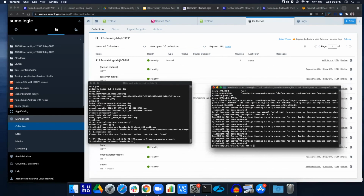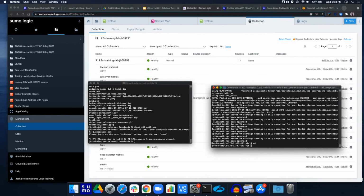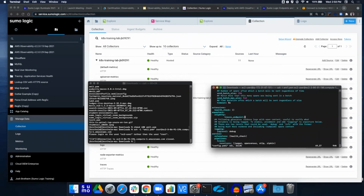And so in our EC2 instance, we're going to do a VI config.yaml. I think you want to go to the root directory. Yeah. Thanks. VI config.yaml. There we go. Now we're in the wonderful world of VI. And so what we want to do is look for the portion that says traces endpoint, and make sure that we place our URL in there.